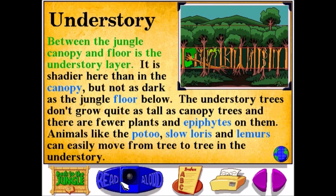Between the jungle canopy and floor is the understory layer. It is shadier here than in the canopy, but not as dark as the jungle floor below. The understory trees don't grow quite as tall as canopy trees, and there are fewer plants and epiphytes on them. Animals like the potu, slow loris, and lemurs can easily move from tree to tree in the understory.